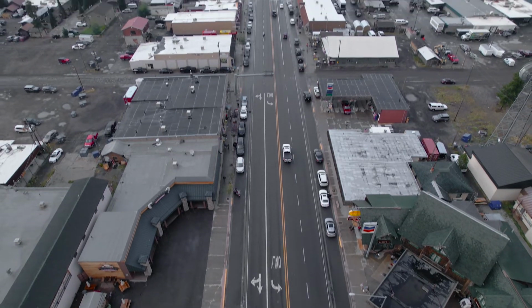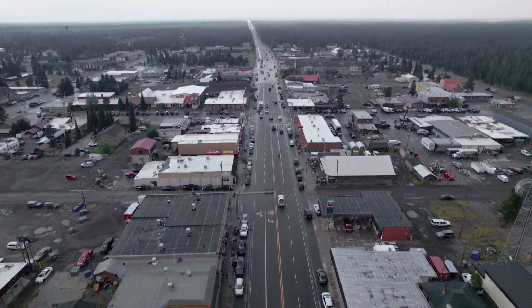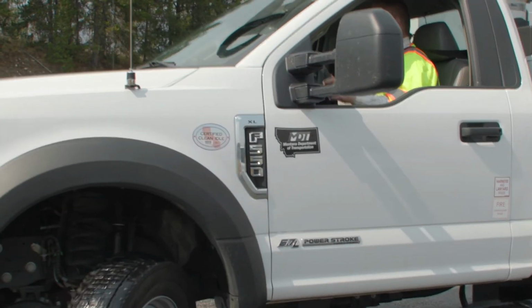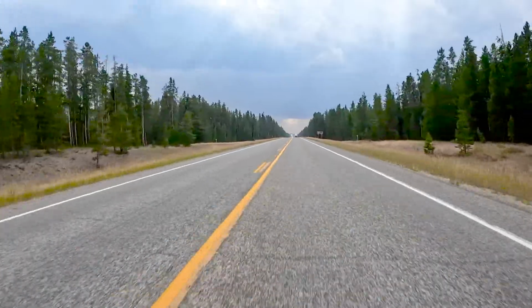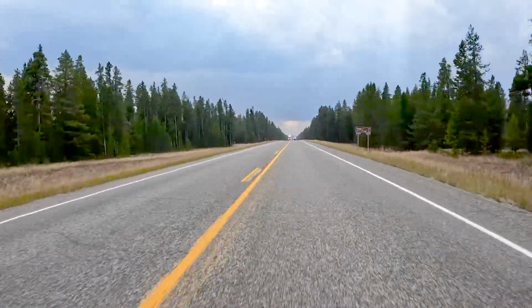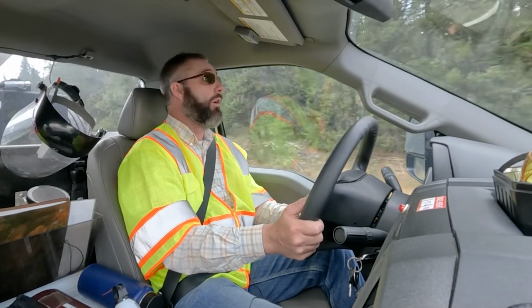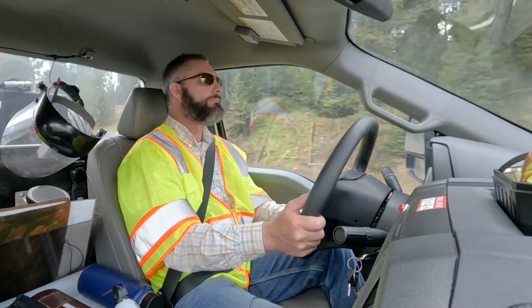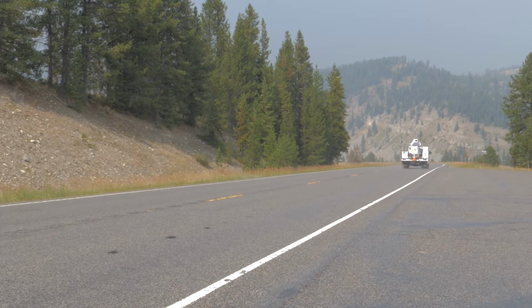cutting down on the number of times Josh takes a dangerous drive through this beautiful but rugged area. Anything that can be prevented that keeps you from having to drive on bad roads is a win, in my opinion. Yeah, radar has been amazing. So this has really helped big time. Yeah, I get a lot of windshield time.